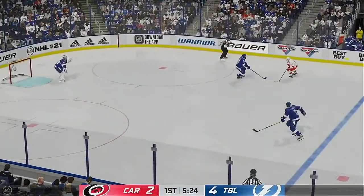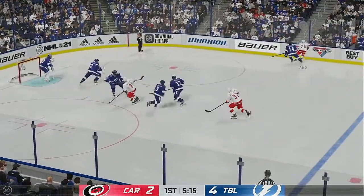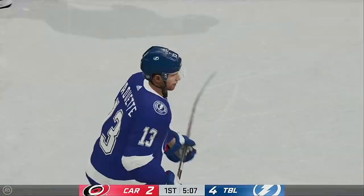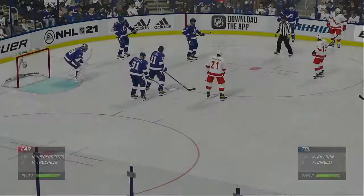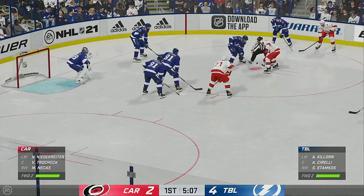Beautiful feed up ahead from the right wing side. Scooped up along the wall by Aho. Pokes it away in his own end. And the puck sails out of play and will get a faceoff while one lucky fan gets a memory of a lifetime. Past the midway mark of the frame, James and Ray with you tonight.